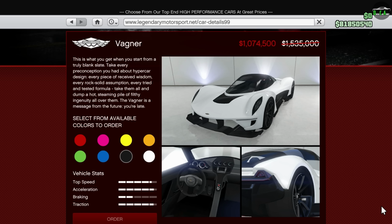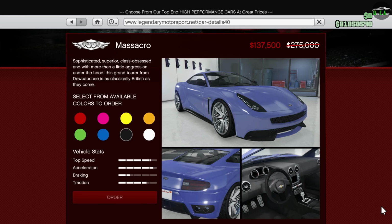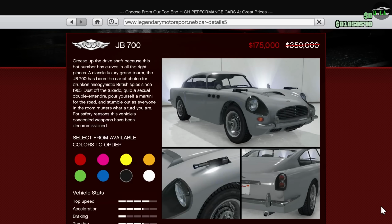Next up, we have 30% off the Wagner. So this car is in top 5 for the supercar class if we exclude the HSW vehicles, and is by far the best deal if you're looking for an extremely competitive supercar on a budget. Moving along, we have 50% off the Massacro. So this car is in the sports class and used to be very competitive back in 2014 when it released. However, over the years, it's been pushed down in terms of track performance and now sits around 25th place in that class. Next up, we have 50% off the JB700.